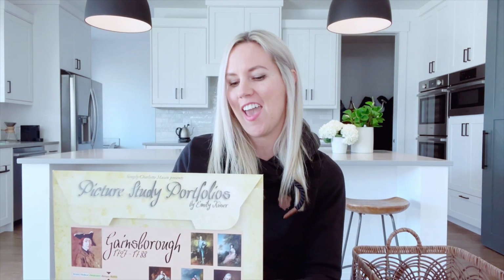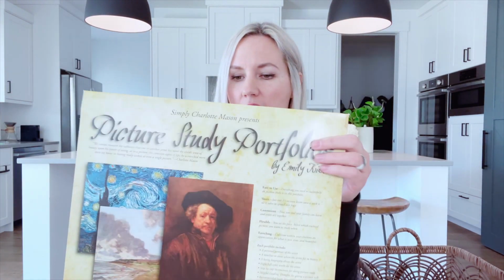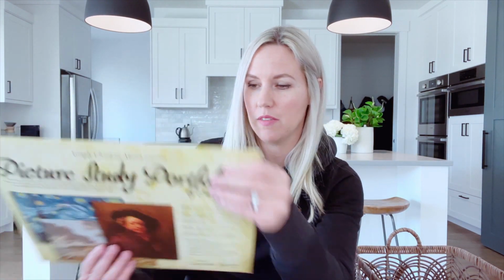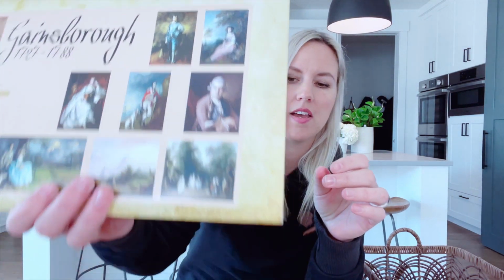Again, I don't read the whole chapter in one whole sitting. I will split it up into 3 different readings or 2 different readings or even 4. It just depends. You gotta go with the flow. If kids are getting antsy, don't force feed the information. Okay, so we do use the picture study portfolios oftentimes from Simply Charlotte Mason. We did Gainsborough in the first term. And same thing, printed on beautiful cardstock.